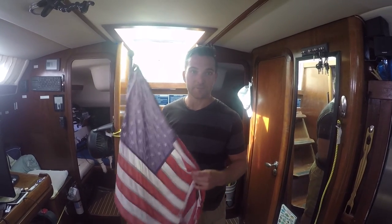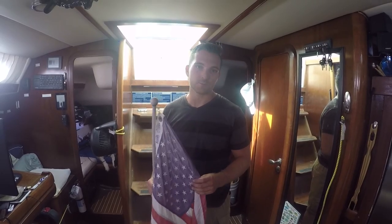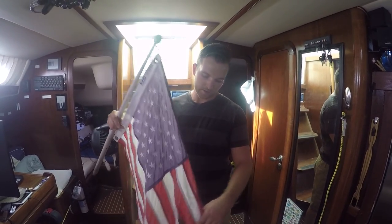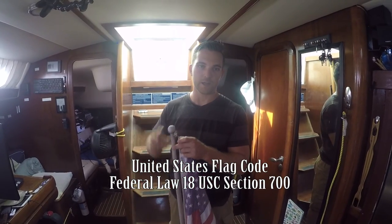This flag was in perfect, brand new condition. And we have another flag that we're going to attach to this pole, and we're going to depart from Colombia flying, you know, following the law and flying our colors properly. We're gonna retire this flag today.